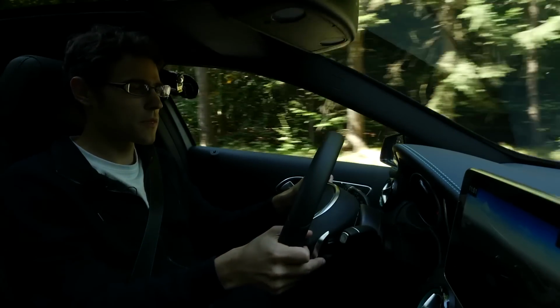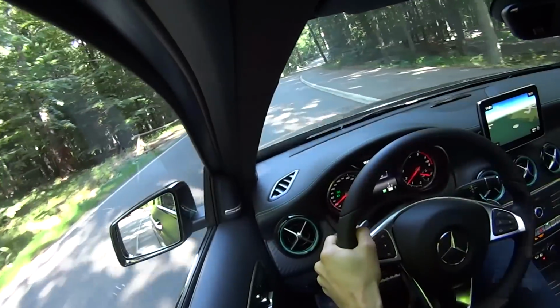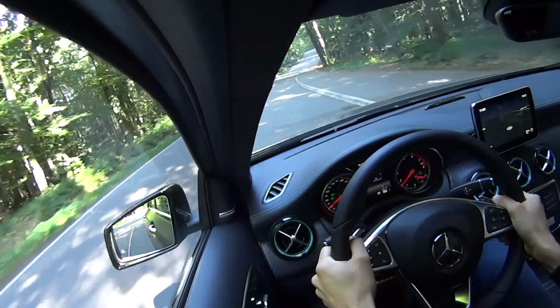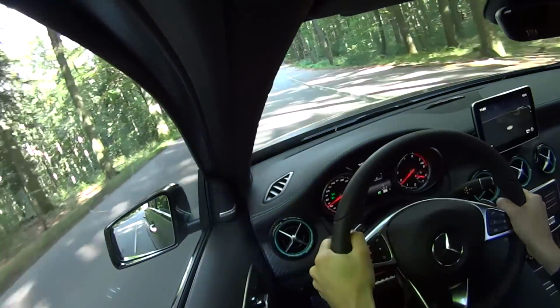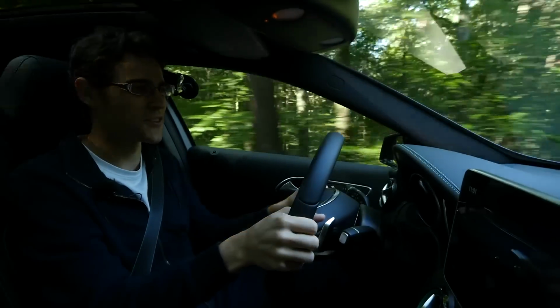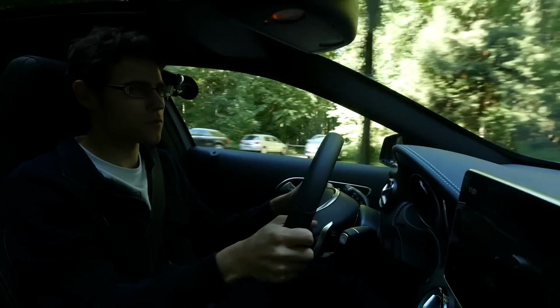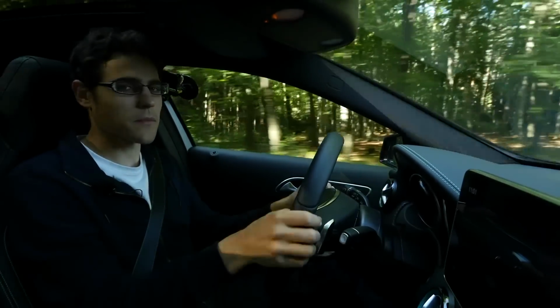Now we're on our way with the A250 Sport, I would say the AMG light model, 218 horsepower from the same 2-liter engine. It's not exactly the same 2-liter engine, but kind of a downgraded version, or not that kind of upgraded version. And actually this is also from driving a good choice, because you have quite some power here. Right now I'm in the eco mode.